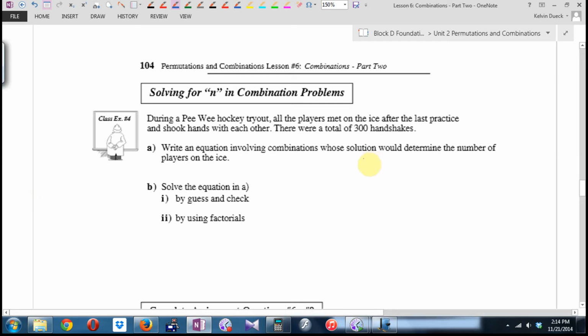I'm going to give you a hint. There's your hint. It equals 300. I can do a little better than that. When you shake hands, how many people shake hands at a time? Do I care about the order, or do I just care whether or not they shook hands? It's a choose. I don't know how many people, but if I choose 2 at a time, apparently I had 300 handshakes.